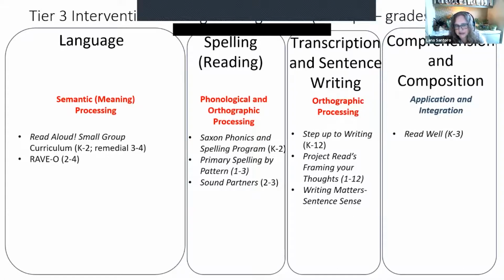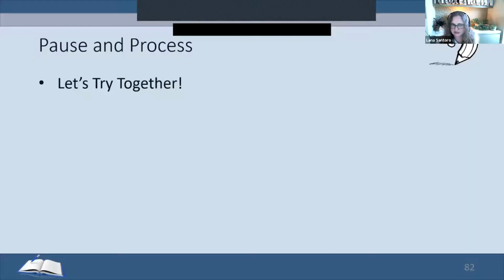You'll see some other examples of phonological and orthographic processing in that next bucket, and then transcription and sentence writing, the orthographic processing piece, some writing programs. Something that kind of pulls comprehension together is listed on the far right. Again, not exhaustive by any stretch. I just give some examples.